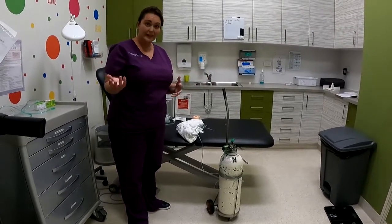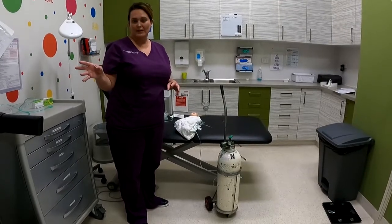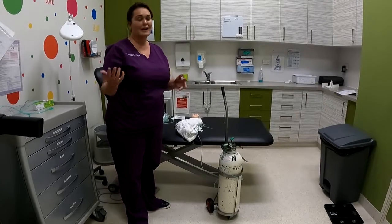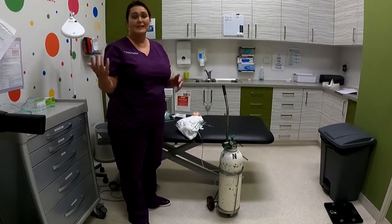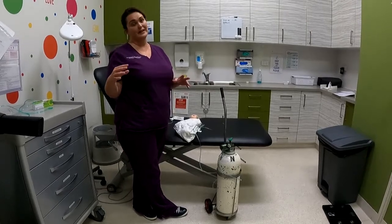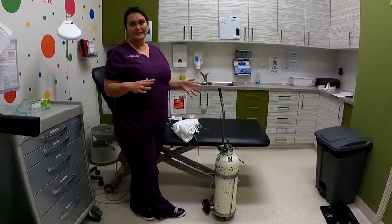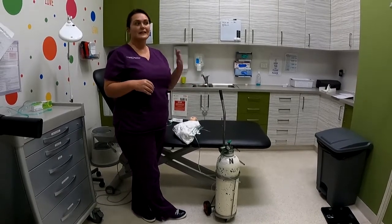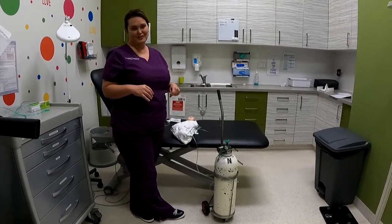Same thing with feeding. Feeding is a good indicator of how your baby's going. So if there's any changes to your baby's feeding, again, we want to know. Sometimes if they're becoming a little unwell, babies might change their feeding habits. So once again, it's about recognising any changes and just letting ourselves or your paediatrician know.